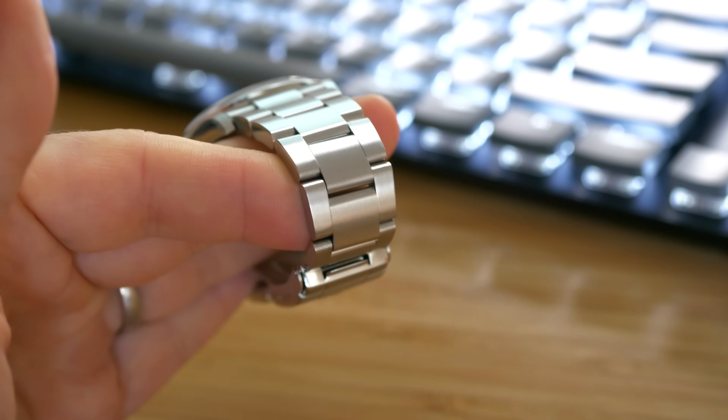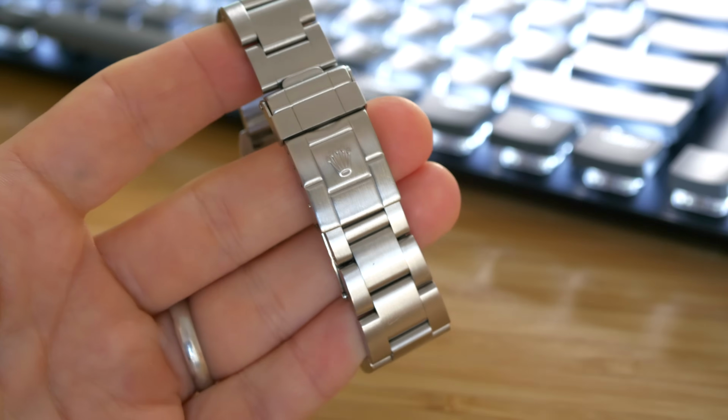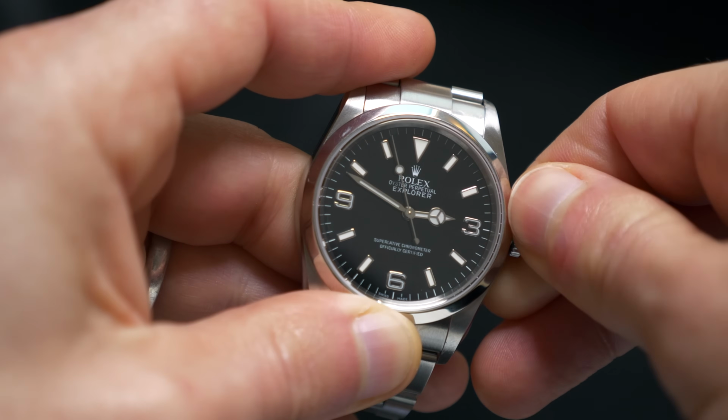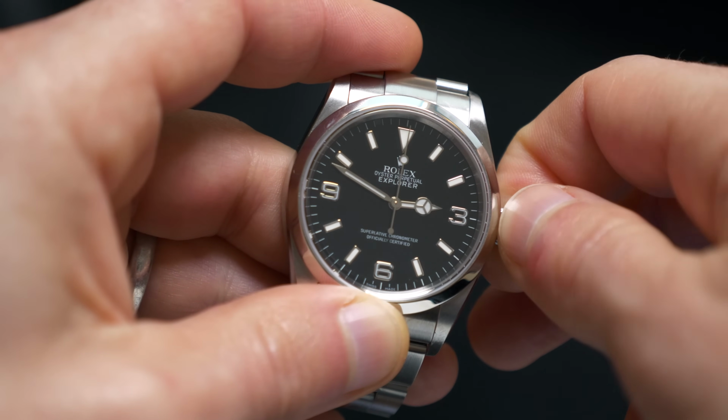It's definitely one of the more comfortable bracelets that I've worn on a watch, probably the most comfortable bracelet I've worn. This Explorer has a screw down crown giving it 100 meters water resistance, so you could definitely take it swimming. And it has some other features like shock resistance that make it a true sport watch, true to its mountain climbing heritage.